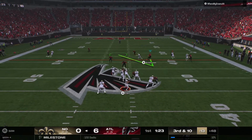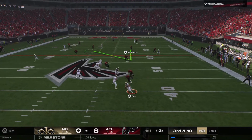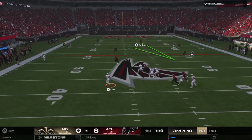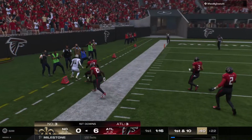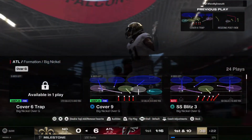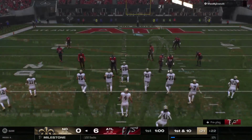Carr throwing on 3rd. Flushed down out to his left. That's caught for the 1st. It's a pickup of 26. And that's good for a New Orleans 1st down.